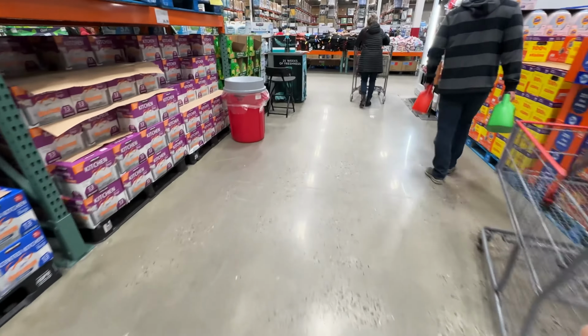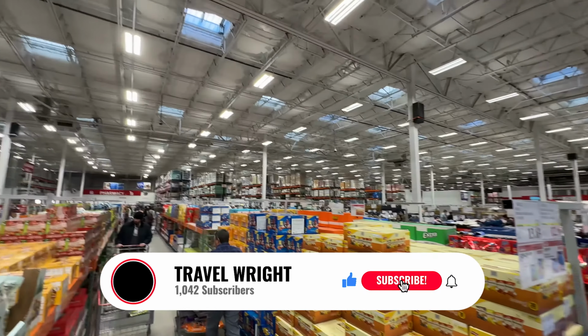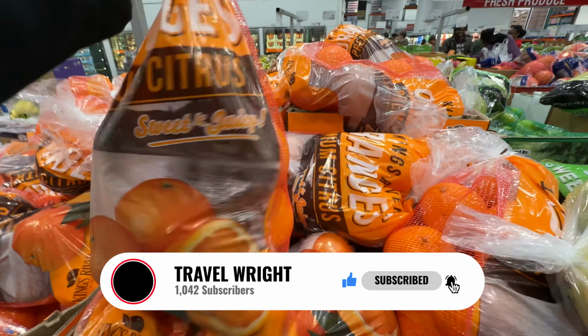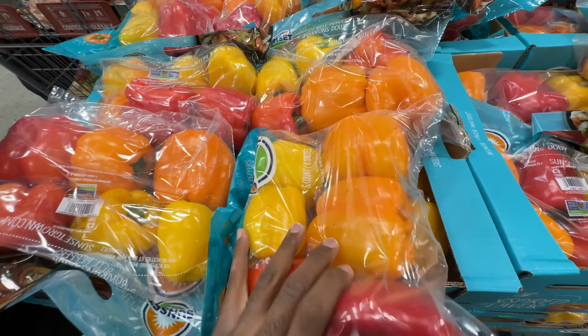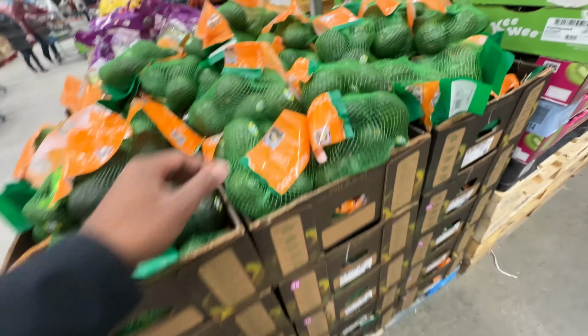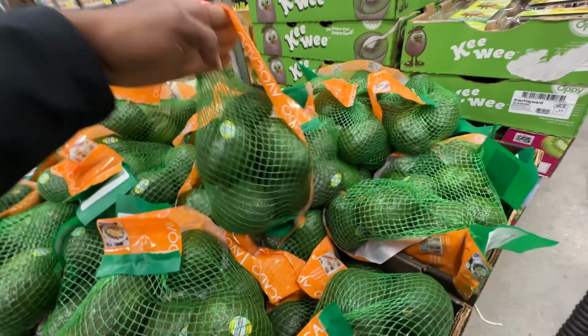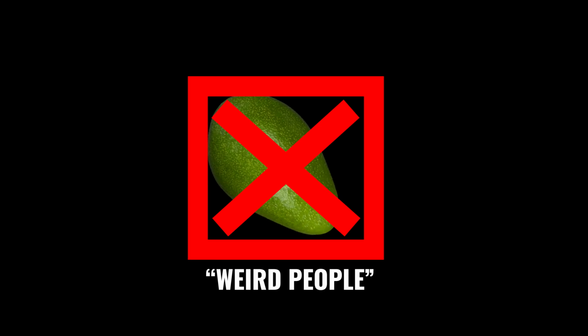To be strategic in our approach, I will be going through my grocery list by food group, starting with fruits and vegetables, which arguably is the food category that has seen the highest increase in cost over the past couple of years. First up on the list are the controversial avocados. While this fruit is commonly loved by most, I fall into the category of weird people who just dislike them.